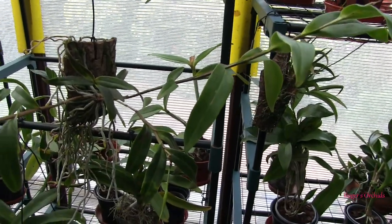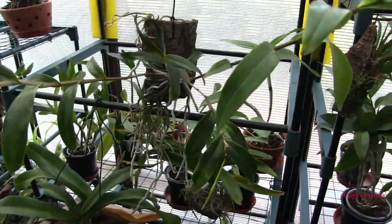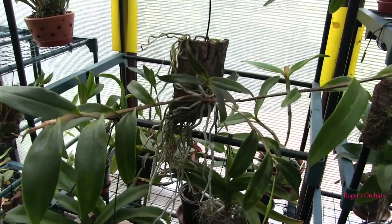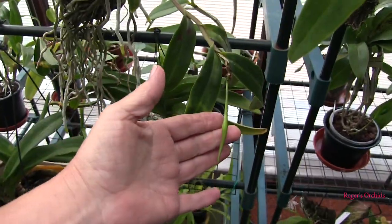So I'm told. So far I haven't had the chance to find out, but I like the plant. You know, it grows well. It pushes up some good new canes, does the new roots very frequently, so I'm happy to keep it. And we'll see what happens with this.